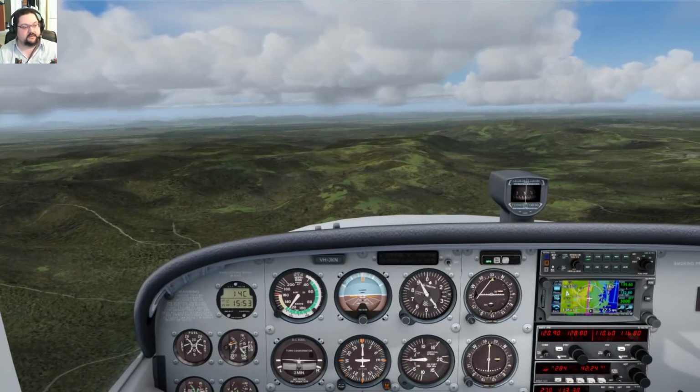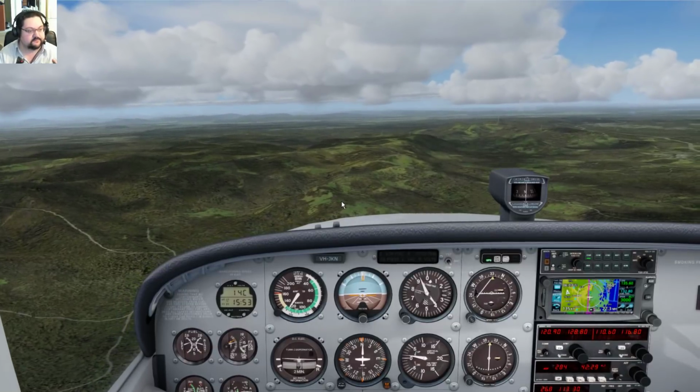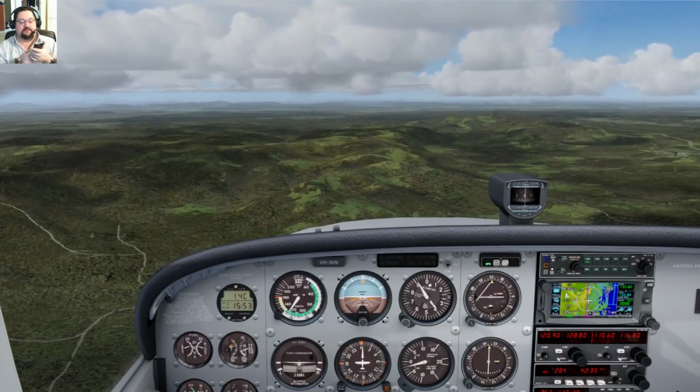You go ahead and pick up the AWIS. There's an AWIS at Cessnock, which is just 20 miles off to the west.